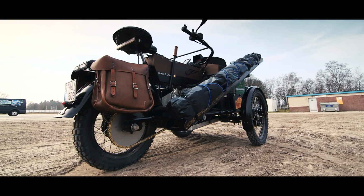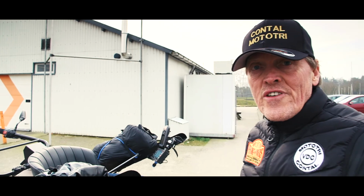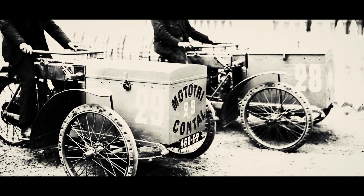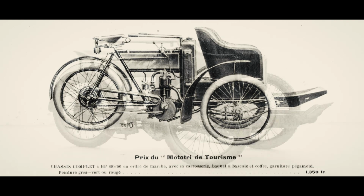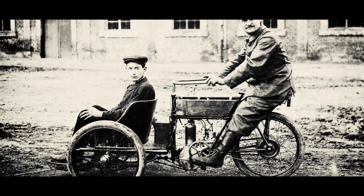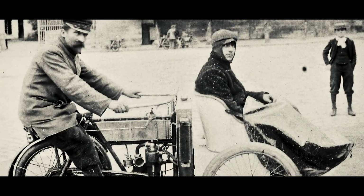First of all, it has three wheels. That's why it's called Moto 3 Contal. Two in the front and there's one in the back. Originally in 1907 there were two types, one with a big box, and then there was a special version, Le Tourisme. There was a seat for madam. In France they called it the Tue Belle-Mère, the Kill My Mother-in-Law, and also the suicide seat.